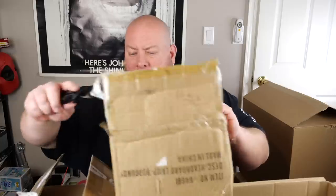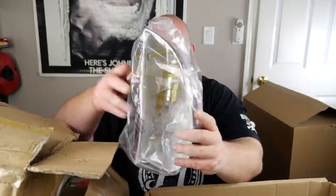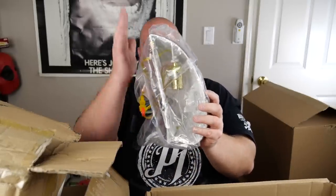Last thing, box number four. This box is kind of beat up. Not the best condition of box, that's for sure. Oh man. Oh my. Well, it used to be a lampshade, but now it is a highly crunched and severely damaged lampshade. It used to be round at one point, but now it's moon shaped. Wow, that's kind of destroyed. So that's it. That is all four boxes right there.